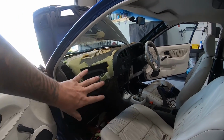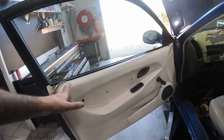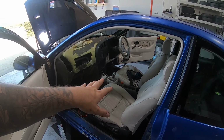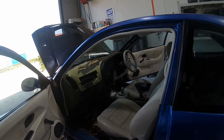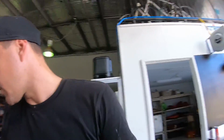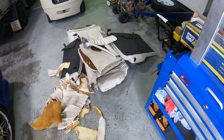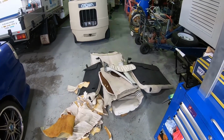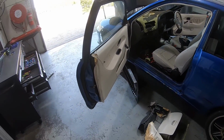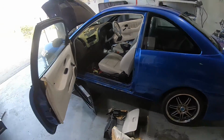I've decided I'm gonna actually pull the whole dash out, pull the door cards off, and basically the only thing that'll be in there still is just the seats. And I'm gonna put all this onto a snap-on tray and decide whether I want to stuff around with it or just get new stuff. New stuff is in like wrecking stuff, but that's what I've taken out so far. There'll probably be 30 kilos worth of stuff there, if not a little bit more. So yeah, we'll just keep going and make this thing as light as possible.